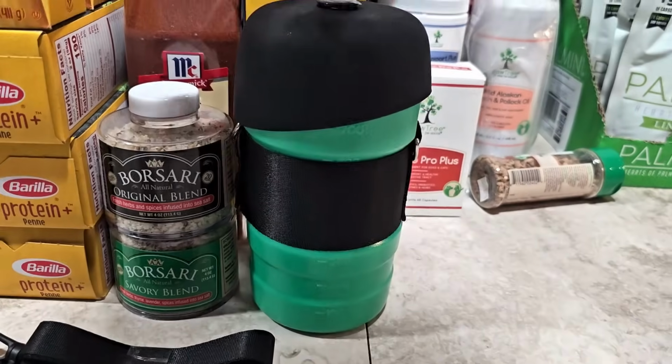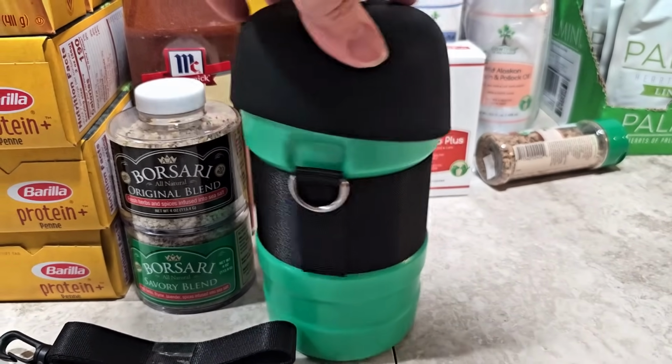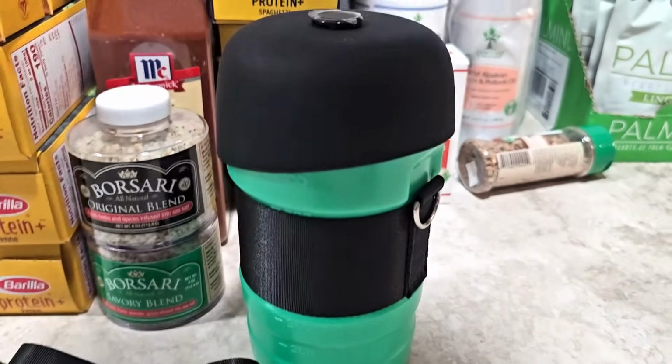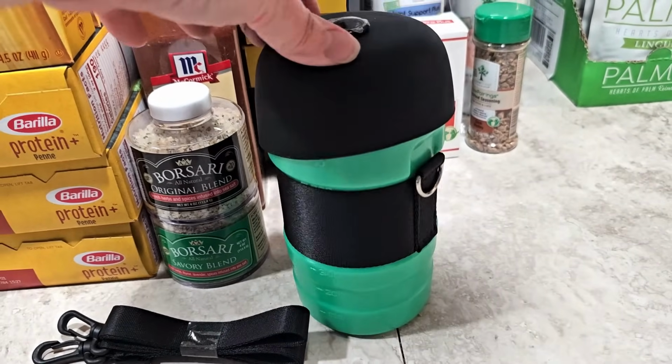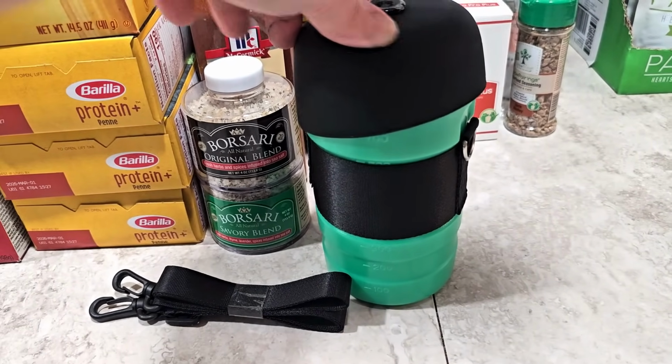The next thing I've got here is a portable travel water bottle for the dogs, or it could be for cats or really any animal that needed to have water with them. Now I have other pet travel water bottles, but this is a different type I have not tried before that I'm excited to try.